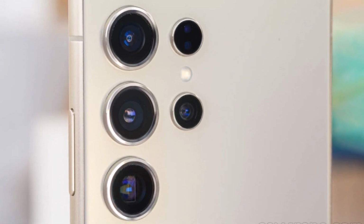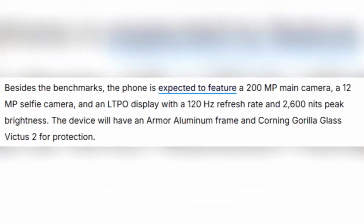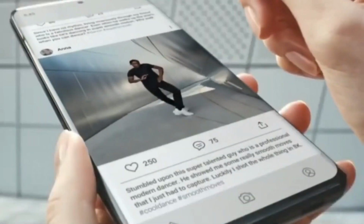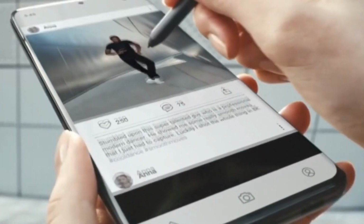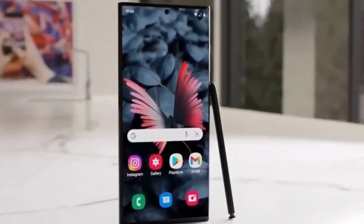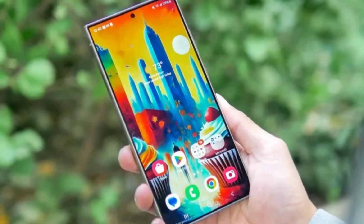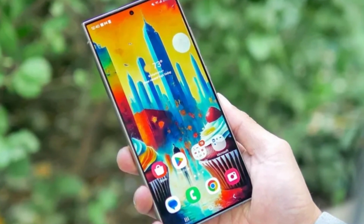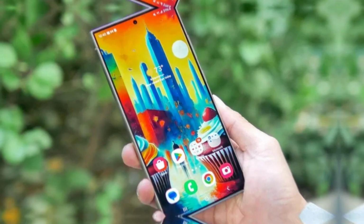For selfies, it's expected to feature a 12 megapixel front camera. The display will offer an LTPO panel with a 120 Hz refresh rate and an eye-watering 2,600 nits of peak brightness. If that doesn't sound bright enough, I don't know what does. For durability, the Galaxy S25 Edge will feature an Armor aluminum frame and Corning Gorilla Glass Victus 2, so you can expect it to withstand some accidental drops and scratches.